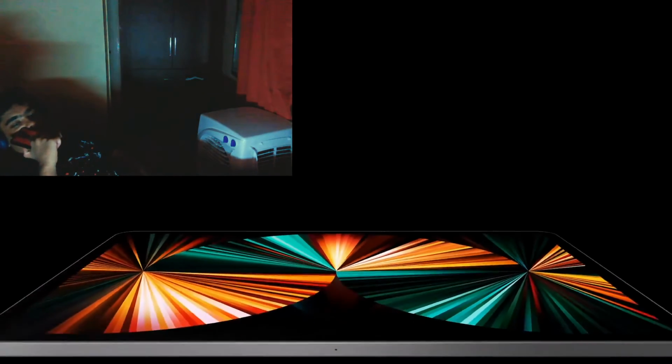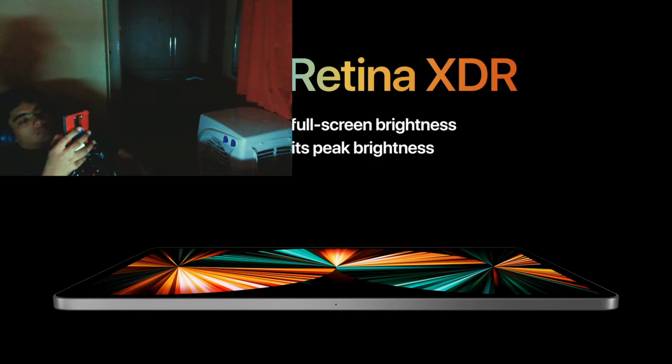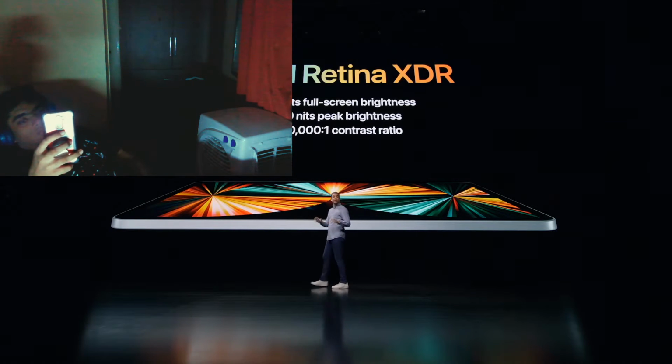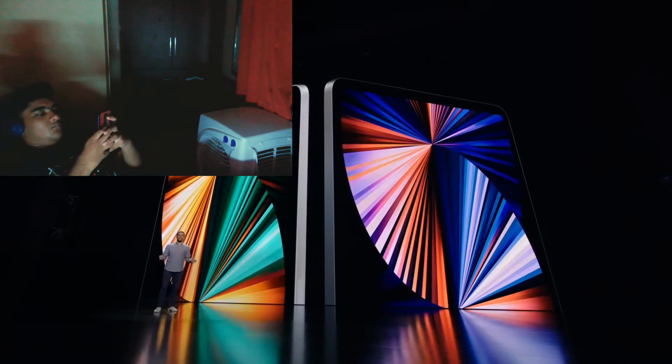This is the new Liquid Retina XDR display, and it delivers 1,000 nits of full screen brightness, a breathtaking 1,600 nits of peak brightness, and a phenomenal 1,000,000:1 contrast ratio, just like Pro Display XDR. Now, due to the ultra-thin design of iPad Pro compared to the Pro Display XDR, we had to take an entirely new approach to make this happen. So, to tell you all about it, here's Heidi.